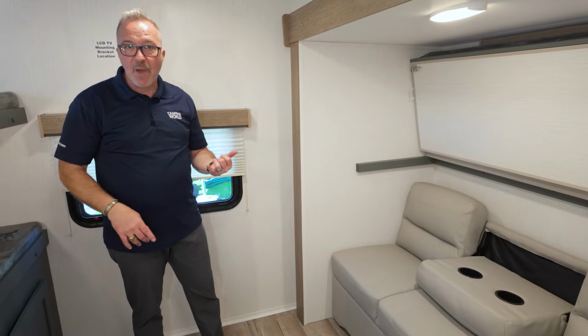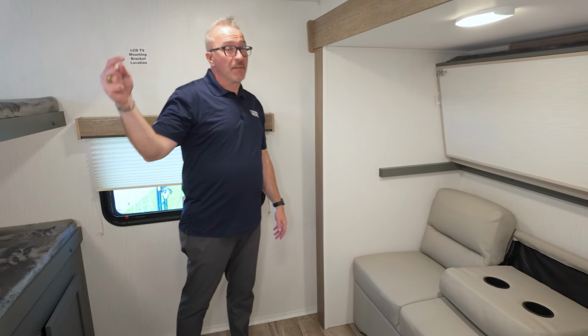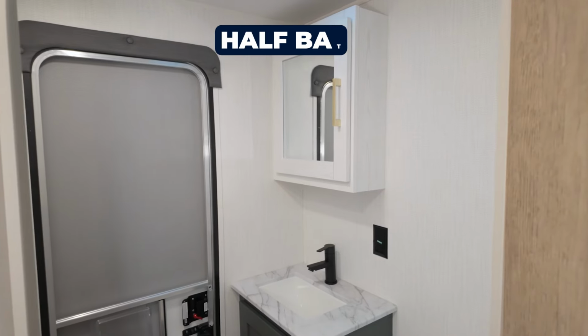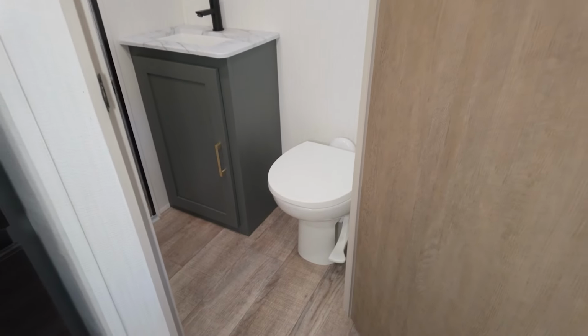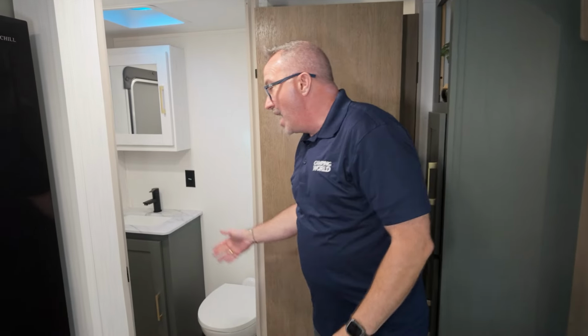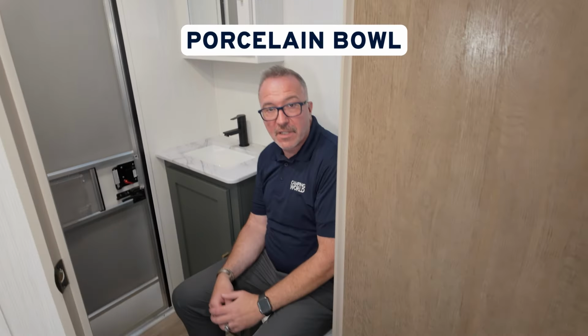The kids could play games back here, bring in a card table. They got their own dining space. But probably the best part about the separate bunk room, they have a half bath. Because if I'm fixing Grandpa Ernie, Uncle Tyrone, and little Billy some chili dogs, they need their own separate bathroom. So thank goodness the 34 BHS not only has a half bath for them, it is a porcelain bowl.